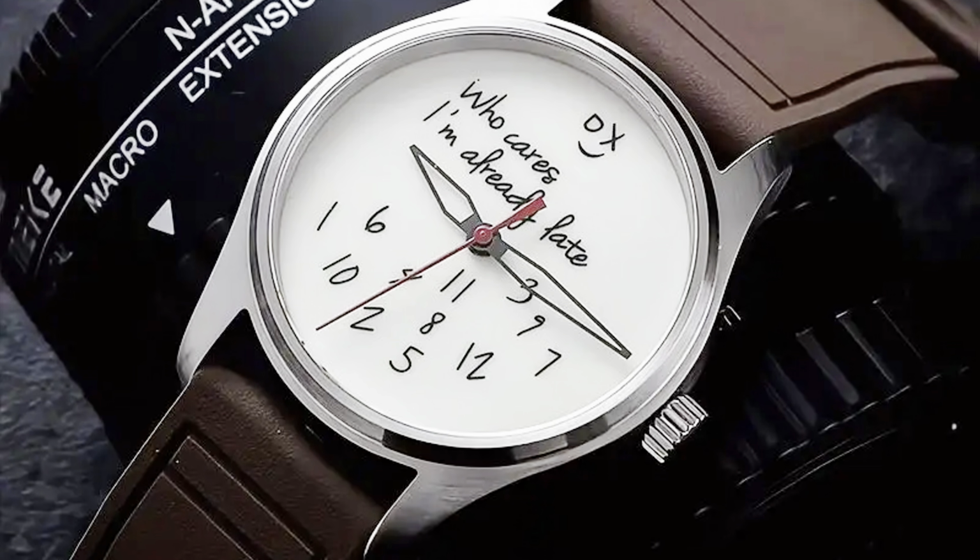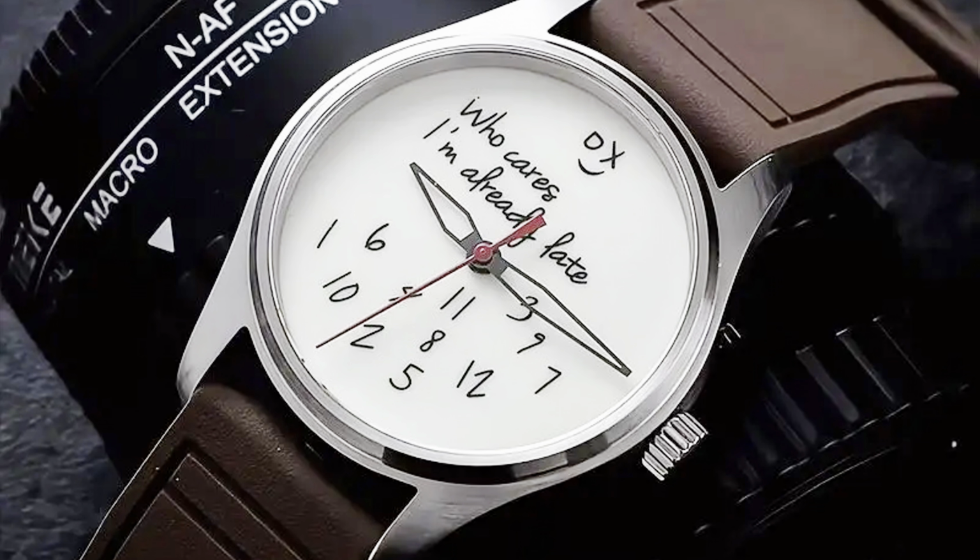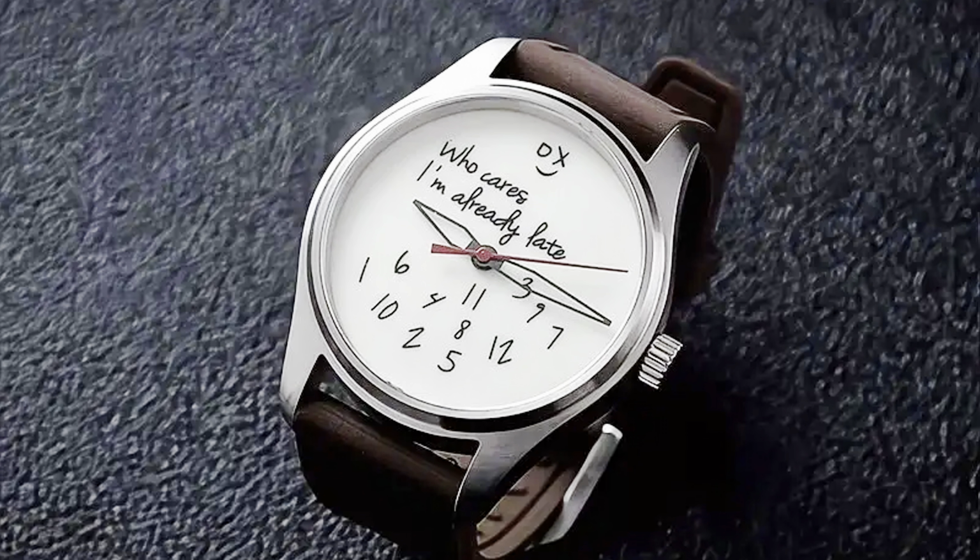The next watch is a fun, playful design from Mysterious Code. The dial reads, "Who cares? I'm already late." What's really cool is the hands are skeletonized. They are black, and the red seconds hand is a nice touch.